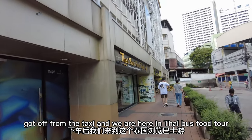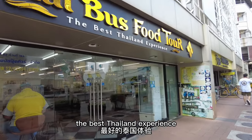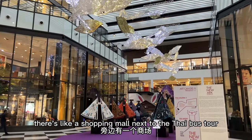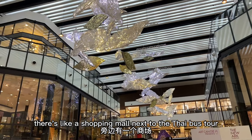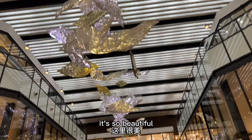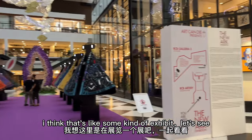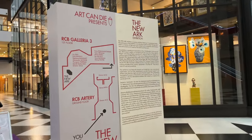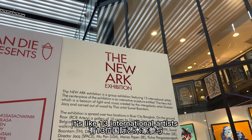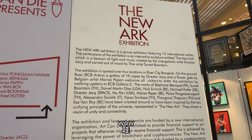From the taxi, and we are here at the Thai Bus Food Tour, the best Thailand experience. We need to check in first. There's a shopping mall next to the Thai bus tour. So we checked in and came inside. It's so beautiful. I think there's some kind of exhibit. Let's see. Yeah, it's the new ARK exhibit. It's 13 international artists. Wow.